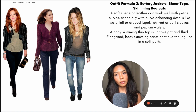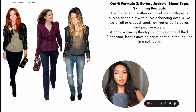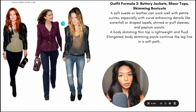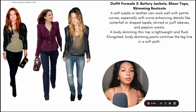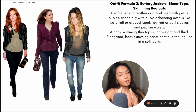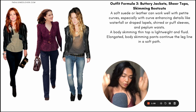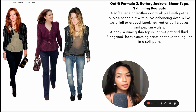We're looking for curve accommodating details, whether it's a peplum waist, a soft waterfall or drape front lapel, some sort of puff sleeve detailing that really helps add that soft curve emphasis to the shoulders. All of these little details can really help create the necessary nipping and tucking that can showcase delicate curves so that suede and leather aren't going to lay in a boxy or flat way on the body. It really is about the garment construction.